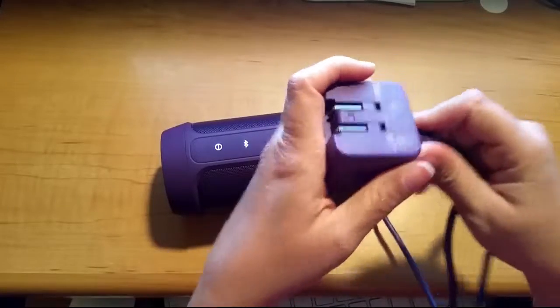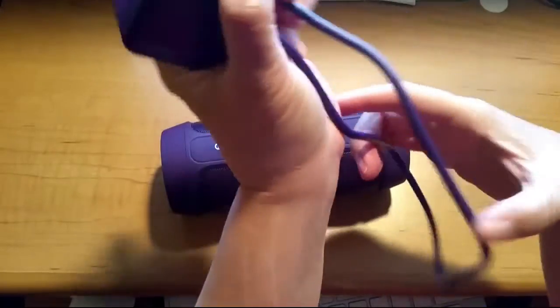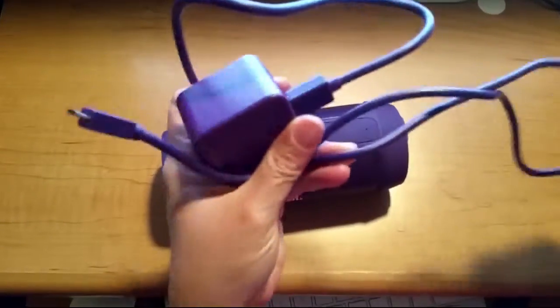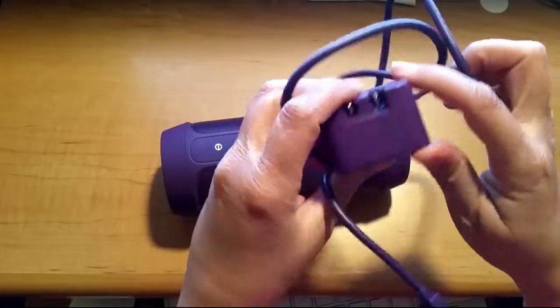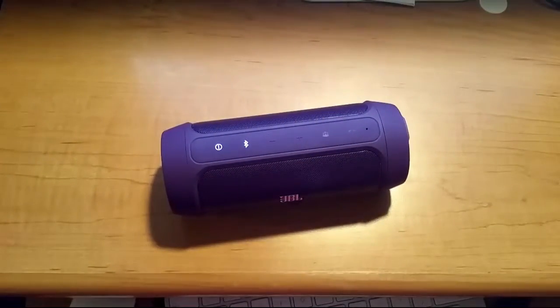Anyway, I'm not looking at the camera right now. I've just got it poised and positioned, and hopefully this is getting into view. But yeah, so this is all purple. The cord is purple. The adapter is purple, which is awesome. Now, what else can I tell you?